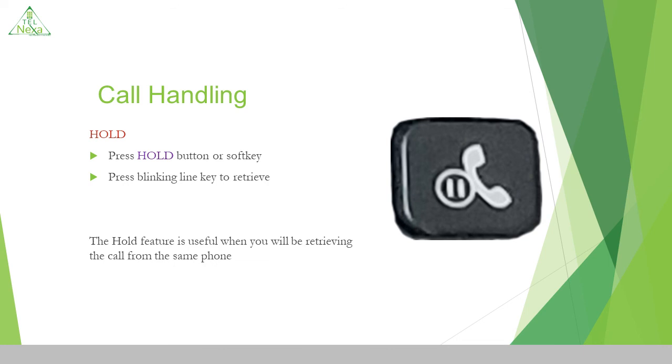Hold. Hold is personal. Hold is private. If you place a call on hold, no one else is going to be able to grab that call unless they actually go to your phone to do it. So if you need to grab a file or talk to someone down the hall, but you're coming back to your desk, hold is perfect. While you're on an active call, simply press the hold button or soft key. The caller will hear your telephone system's music on hold in their ear, and you'll see the line appearance button on your phone lit red. Press that red line appearance, and you've got the call back.